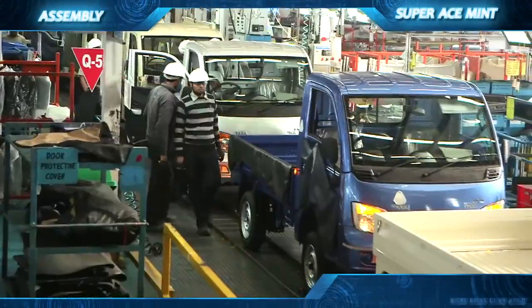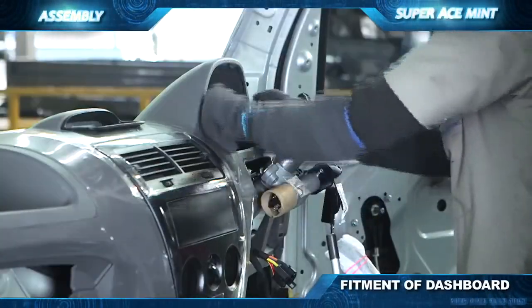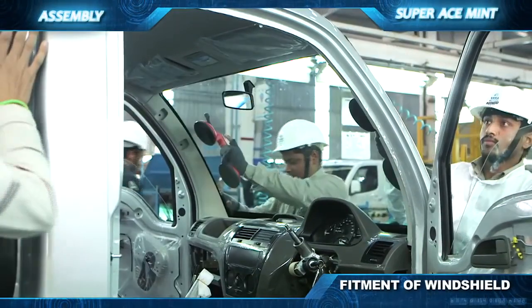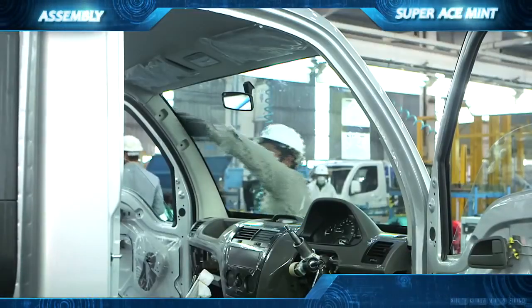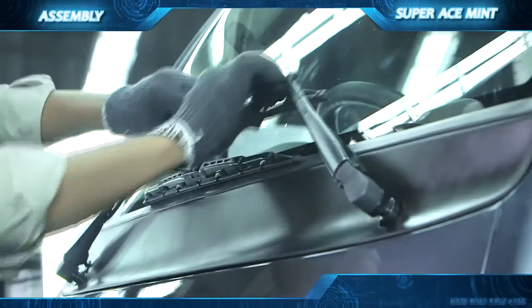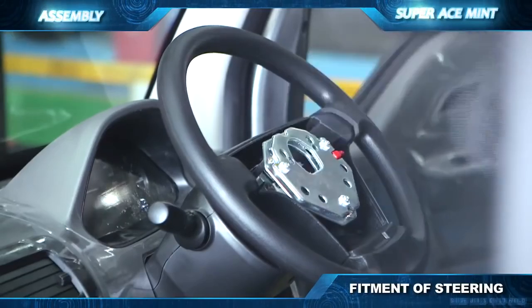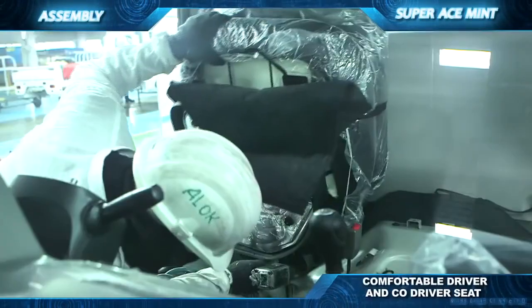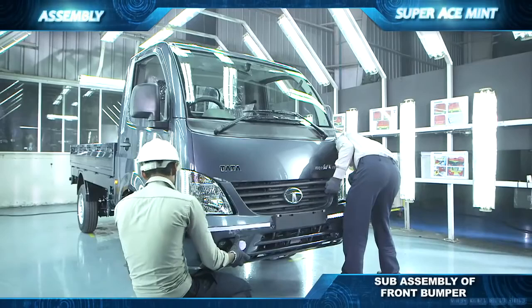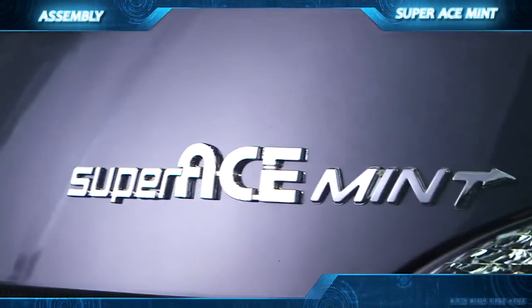The vehicle now reaches the final stages of assembly, which contain sub-assembly of dashboard and fitment of dashboard, which is convenient glove box with locking facility. Sub-assembly of windshield and fitment of a large windshield for wider visibility and safe driving. Stylish wide area wiper blade fitment. Fitment of steering wheel, which is stylish and comfortable for better control and less effort. Comfortable driver and co-driver seat. Fitment of front panel outer. Sub-assembly of front bumper. Fitment of front bumper. Tata mascot and Super Ace Mint mascot.